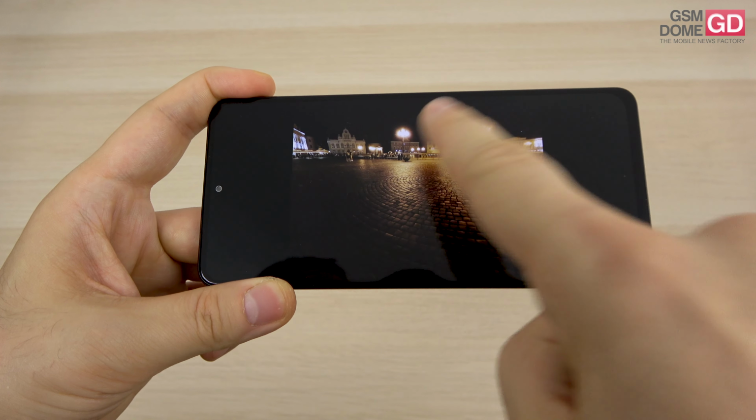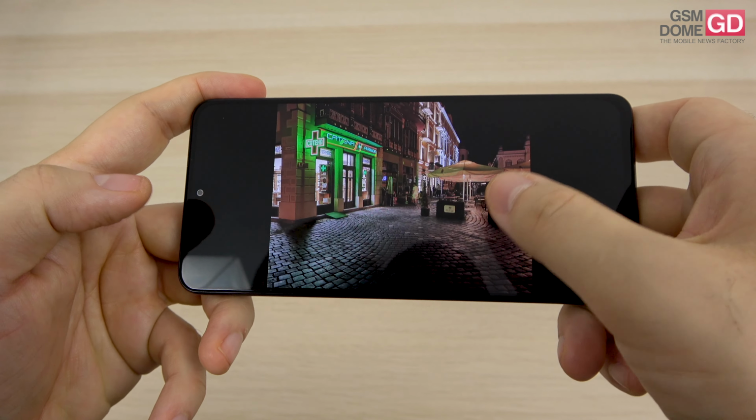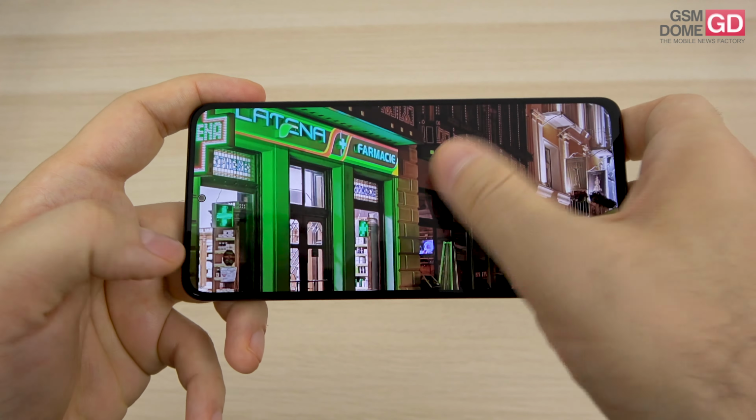This is an ultra-wide failed shot. The street lights are a bit too big for my taste and for reality. However, check out the details here. You can actually see the LEDs. You can see the LEDs of the logo Catena here, so that's nice.